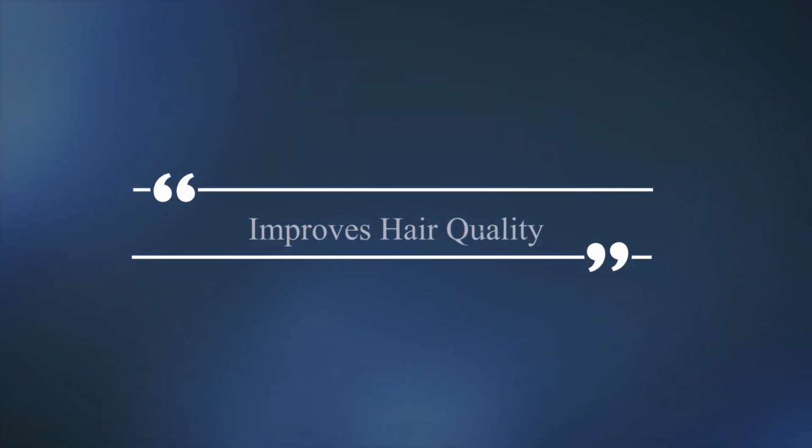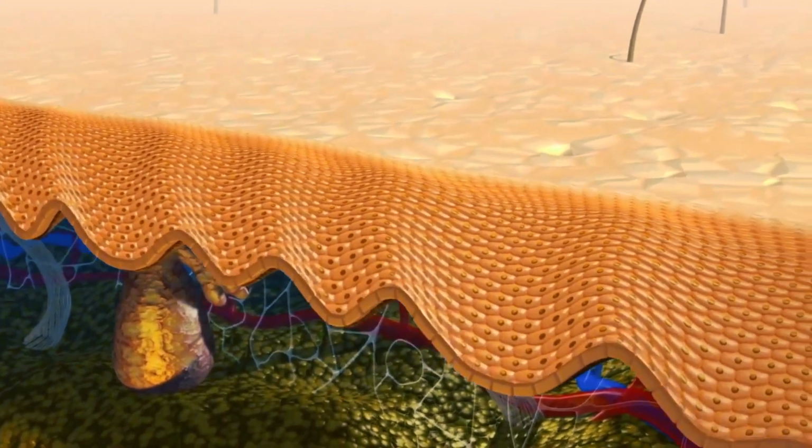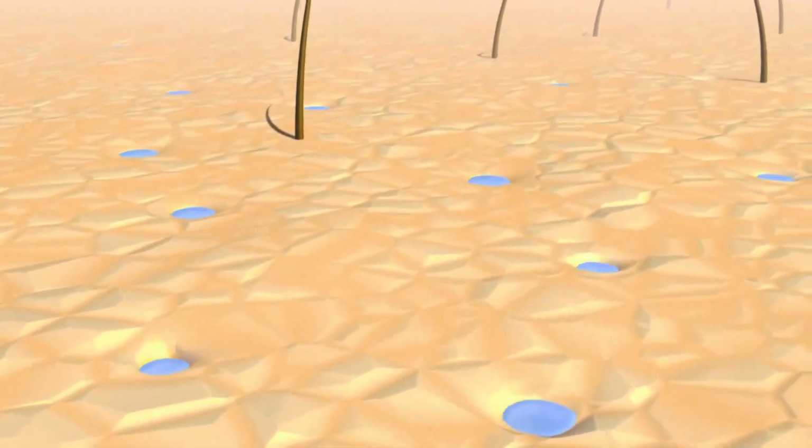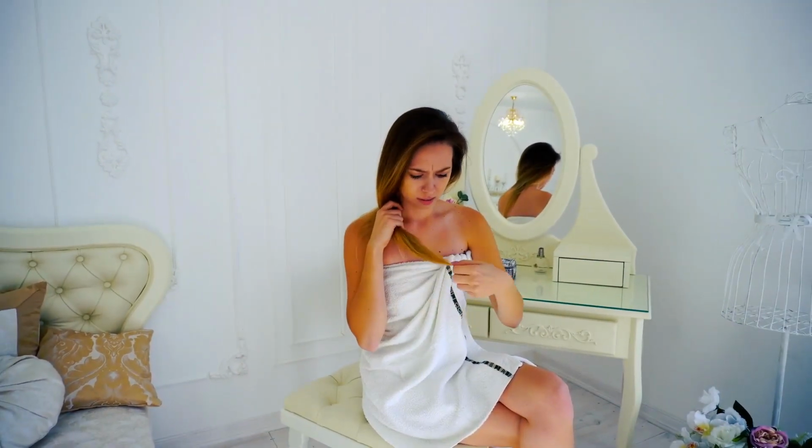Number 2. Improves hair quality. Hair follicles can quite easily become clogged up with pollutants and chemicals from hair products, which can result in weak, dull, or damaged hair. Treating hair with curry leaves is an effective method of reducing the effects of these compounds and assisting in the scalp restoration process.